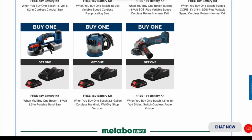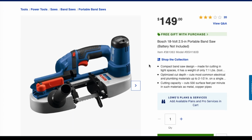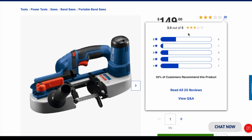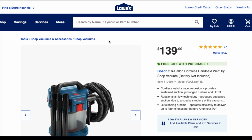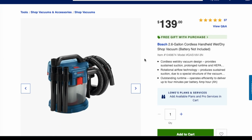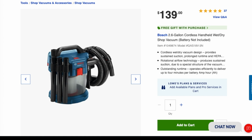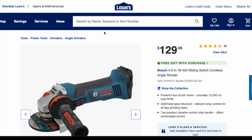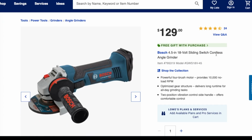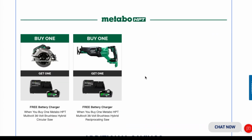All right, you got a belt sander here, or bandsaw, my bad. 149, and then you get that free battery and charger. It looks like a vacuum. Is this a vacuum? Yeah, it's a vacuum for 139. Let's see here, what else they got? They got that angle grinder. It's a 4.5 inch 18-volt sliding switch cordless angle grinder. 129.